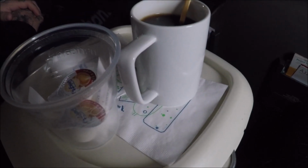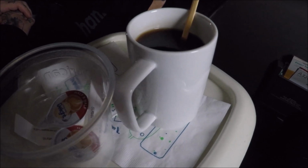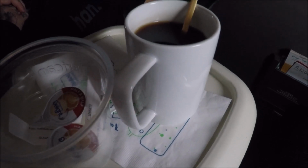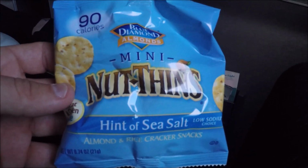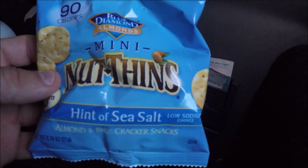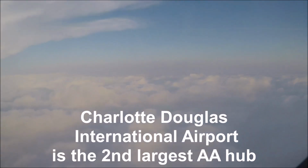Generally about 15-20 minutes after, they'll start drink service here. Just a simple coffee with cream and sugar as your drink that'll go along with your breakfast service. Of course, breakfast service was kind of disappointing. You pretty much just get a small bag of nut thins, not really any hot breakfast at all, or even a hot sausage biscuit or something like that. They could put it in the microwave really quick. So, gotta say, a little bit of a disappointment on that one overall.